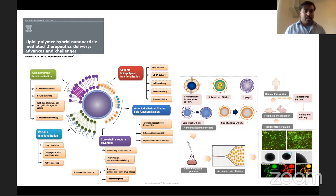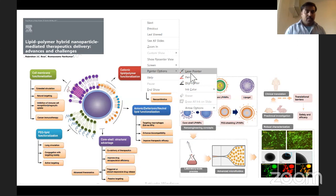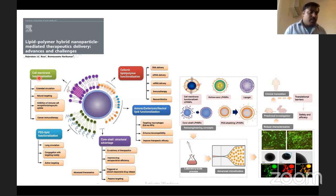So we can use a lot of lipids to modify the surface, and depending on the synthesis methods, the surface modification will be different. So here I showed the cell membrane one, because these cell membranes can provide extended circulation. I will explain why it provides extended circulation and natural targeting, and as well as it can be used to avoid immune cell recognition, and we can use the same technology for cancer immunotherapy.